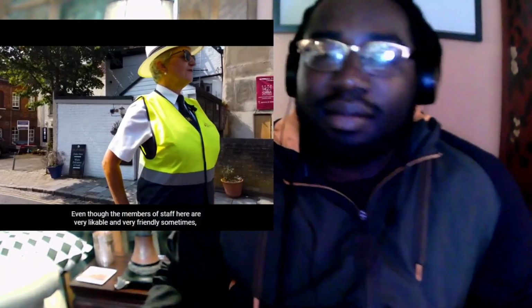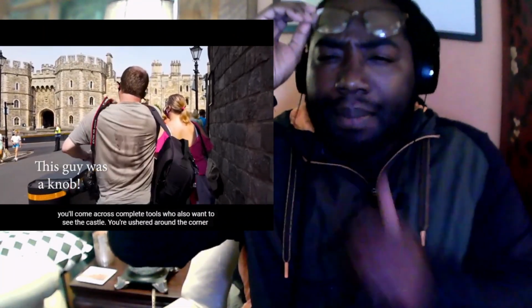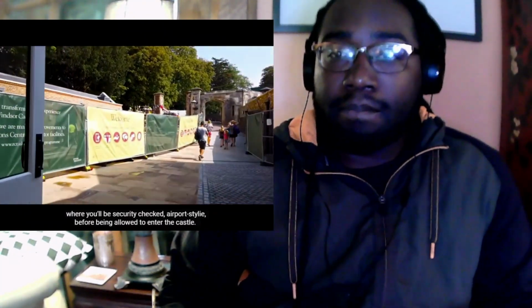The members of staff here are very likeable and very friendly, though sometimes you'll come across complete tools who also want to see the castle. You're ushered around the corner where you'll be security checked, airport style, before being allowed to enter the castle.